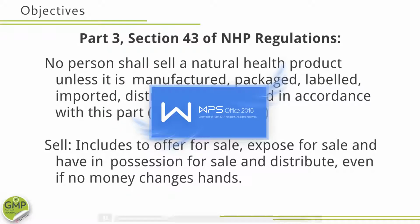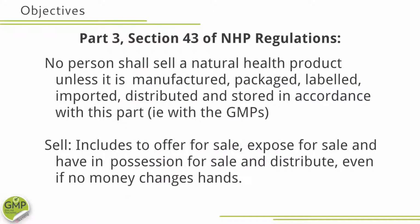We mention these 2 points to dispel 2 common misconceptions. First, some believe that if a product meets specification, it can be released for sale. But as per Section 43, you must comply with all of the GMPs for the sale to be legal. Second, some believe that so long as the product hasn't left their premises, they cannot be held accountable under the GMPs. But as per definition of sell, if the product is just sitting on your warehouse floor, you're liable under the GMPs, even if there's no bill of sale.